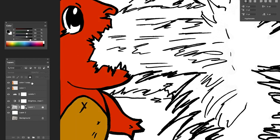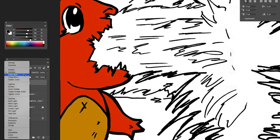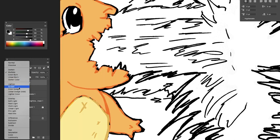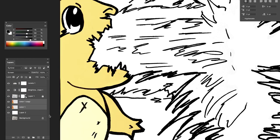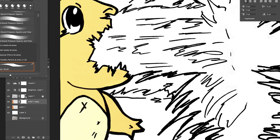Okay, I know what I have to do. Because I set that last layer as my multiply, I'm gonna set this one as screen. I'm going to drop both layers down here. It's like, whoa. And then I'm gonna take this layer and give it a mask. Okay, I'm gonna get a softer brush.